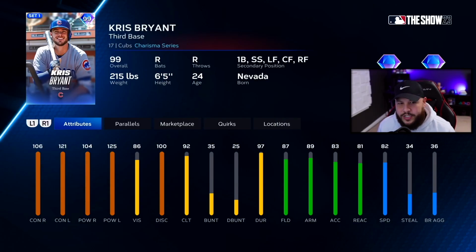Let's talk about the third basemen. These are the top 5 third basemen in MLB The Show 23. Honorable mention, I'm going with Chris Bryant. Brand new Chris Bryant, basically maxed out against lefties. 106, 104 against righties is very good.